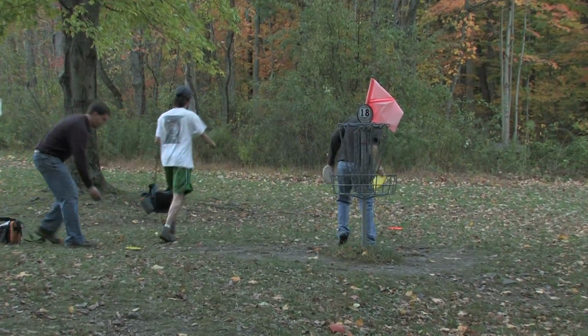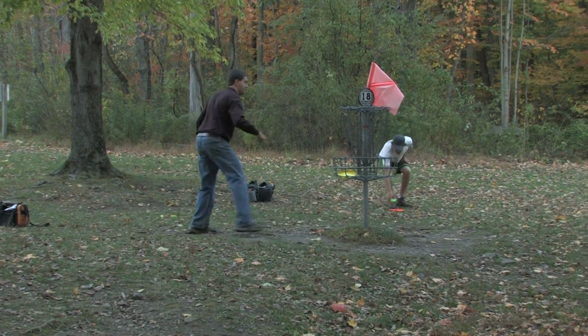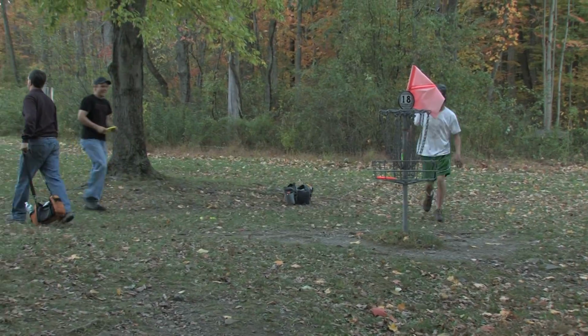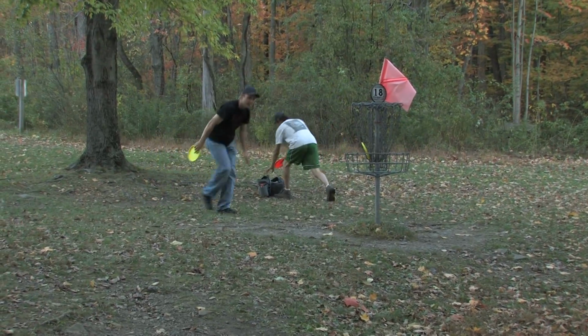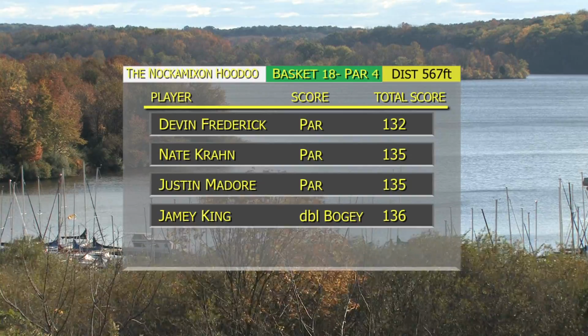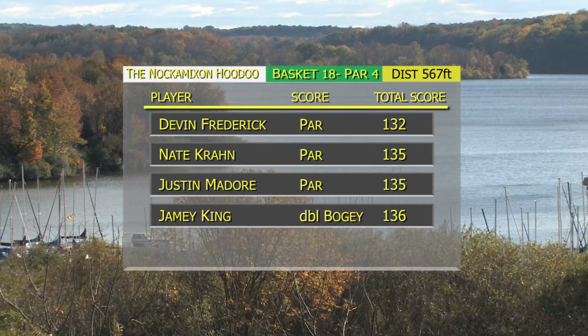What a comeback. That was fantastic. We had some great play by all four players, some tough breaks on some holes, but the lead changed, and then at the end, Devin just pulled it out there, Tom. Had a commanding lead, lost about 8 strokes, and then we saw him pull some back. Great disc golf by all four players. They really showcased their skills. And Devin Frederick, the 2010 Nockamixon Hoodoo champion by 3 strokes.